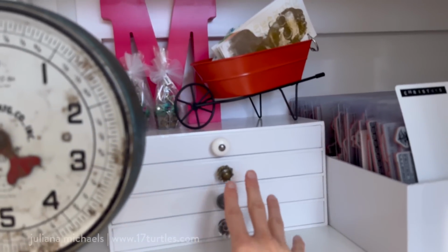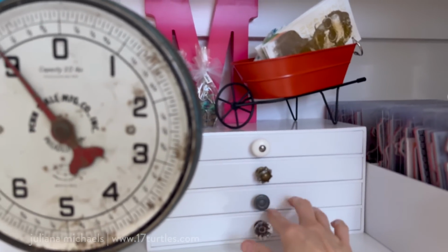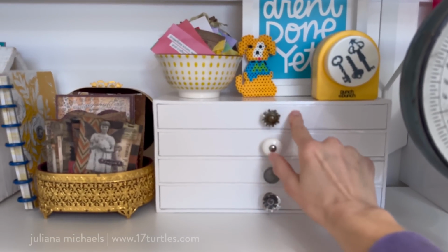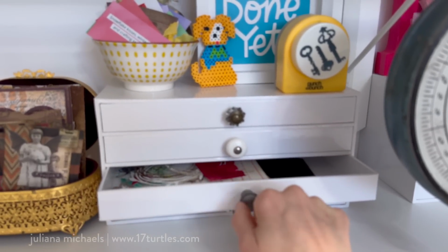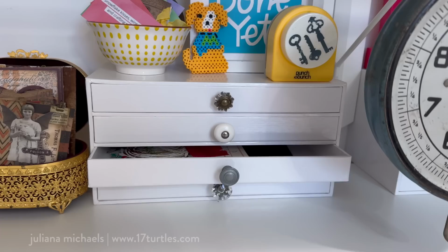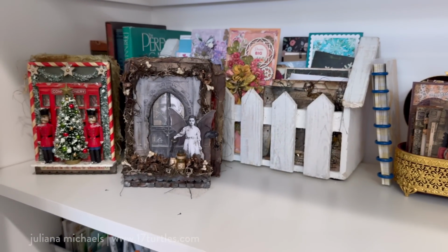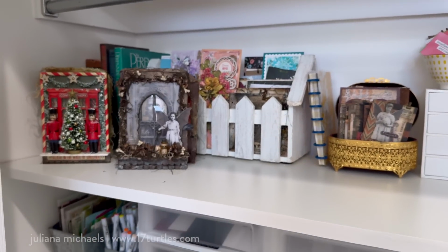And then these little storage containers here, these are no longer available, but I like the height that they add, so I can put stuff on top of them. And then these are little drawers. They don't hold a lot of weight because this is made out of a paper board, but I can put little die cuts and ephemera pieces or things that I want to save in there. And then over here is just kind of a collection of some other cards and makes and things like that.